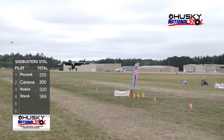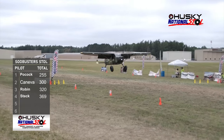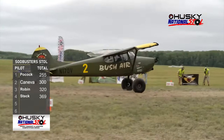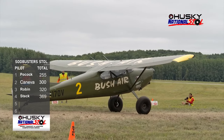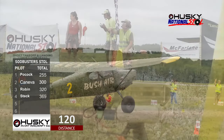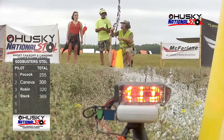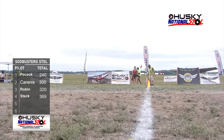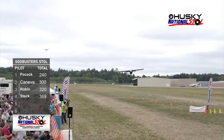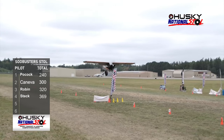Okay, CC. Come on. Keep it flying. Oh, he does. That was good. This could be moving him up or defending, improving his first place lead. 120. Nice job, CC. I think we're going to see that lead of 255 come down, opening the gap. He does. He takes 15 feet off it, down to a 240 combined total for first place for CC Pocock.